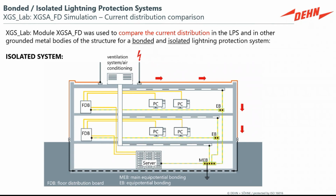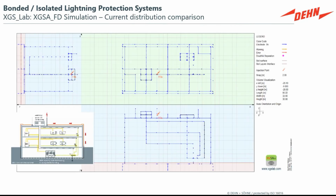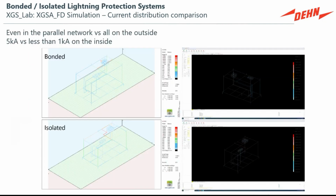And we've done some modeling, and this is just a very simplified diagram, but this physical model can be developed into a mathematical representation using tools like XGS or PSpice, and you can induce the transient, the lightning stroke that's defined by IEC. And when you induce that transient, you can see where the energy would otherwise go. The point of this type of research is to compare a bonded system to an isolated system. And in a bonded system, you would think of it as a bird on a wire.